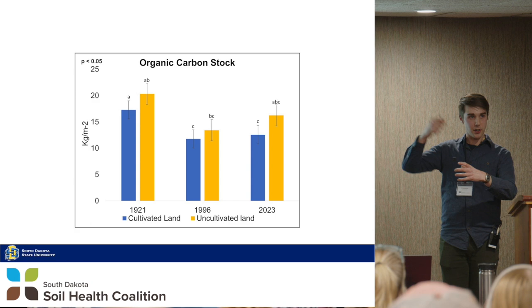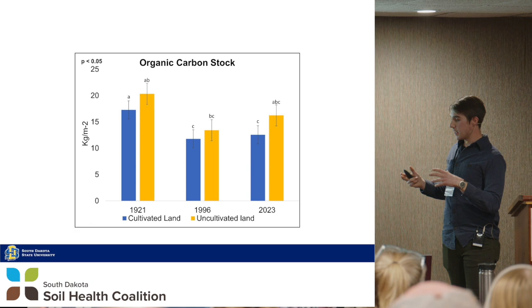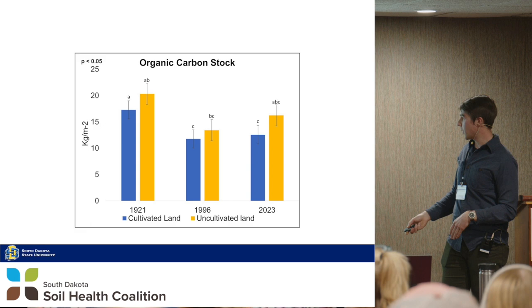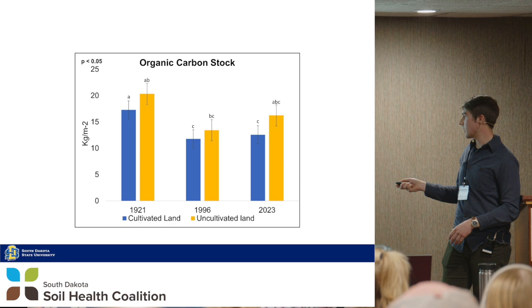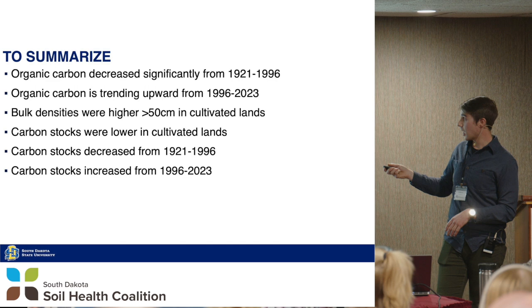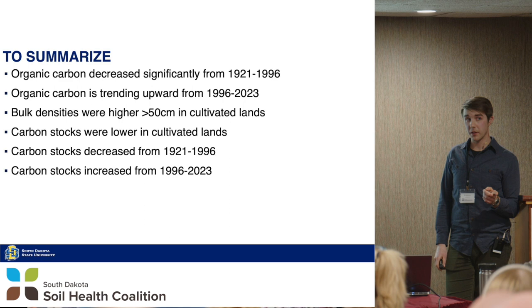So when you take the bulk density, and if you hold the bulk densities constant throughout the years, they probably have changed, but I just don't have that data. But if you hold those bulk densities the same throughout the years, you see the same trends. So you see the decrease from the 20s to the 90s, and then they're starting to trend upward again. So to summarize just that piece, organic carbon decreased significantly from the 1920s to the 90s. It's trending upward from the 90s to now.